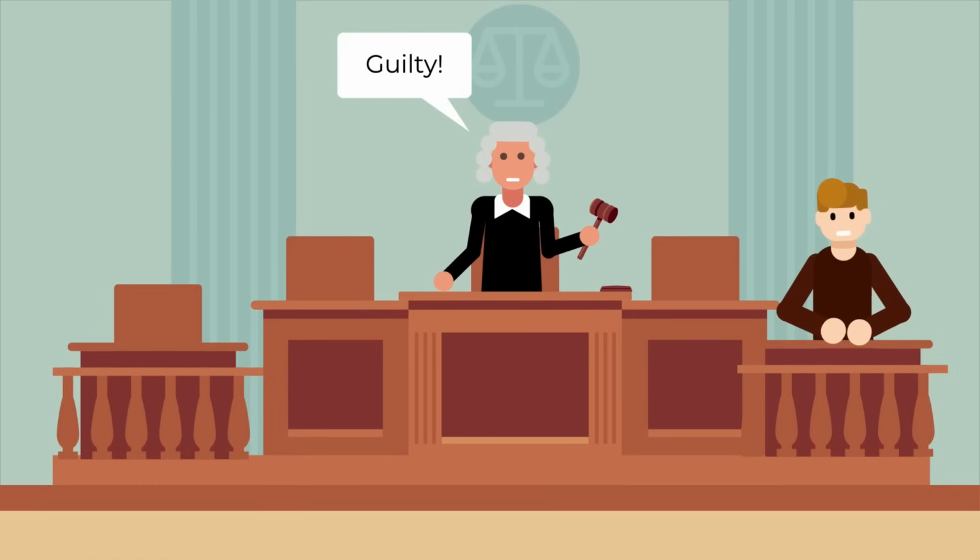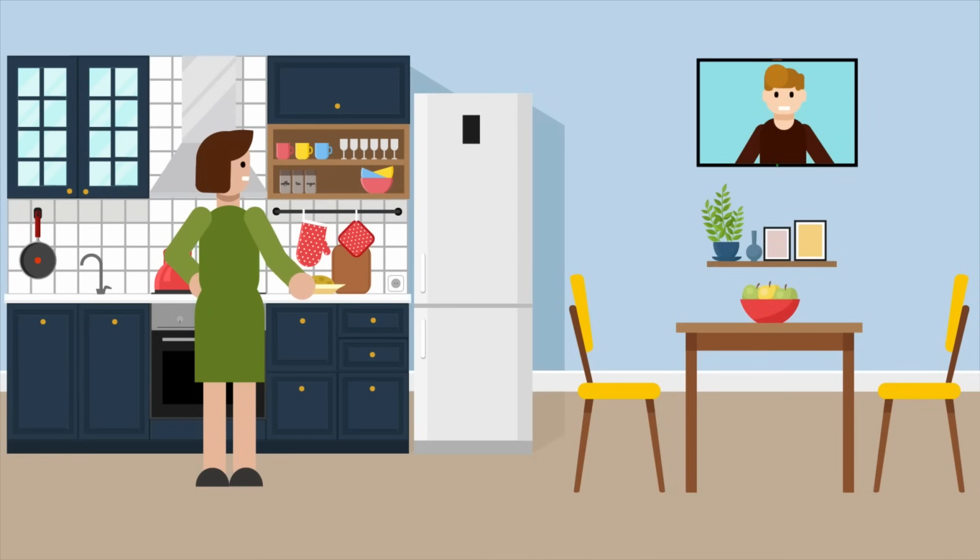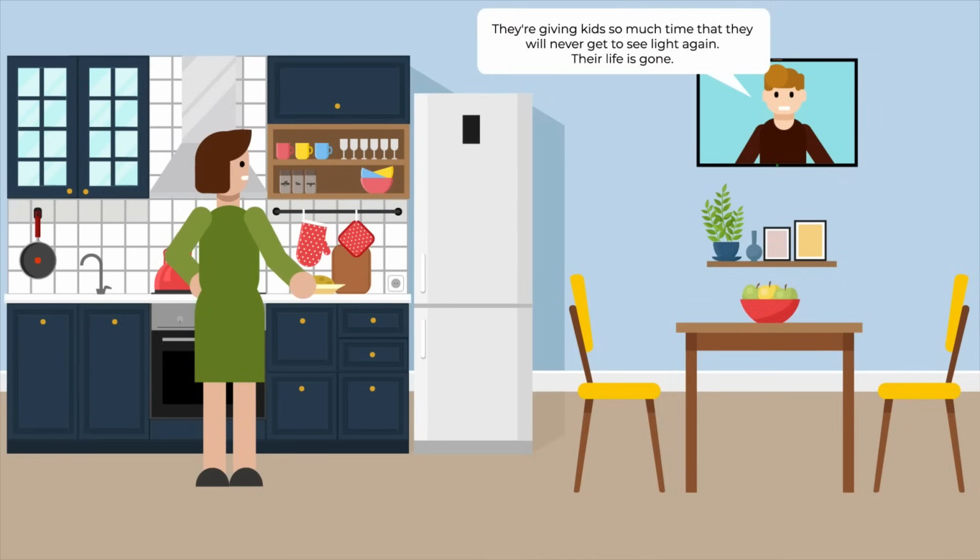He added, "I've done the crime. You've got to face the music, but there's got to be something within reason in the state of Texas. They're giving kids so much time that they'll never get to see light again. Their life is gone. Now all they are is a roach in a cage."